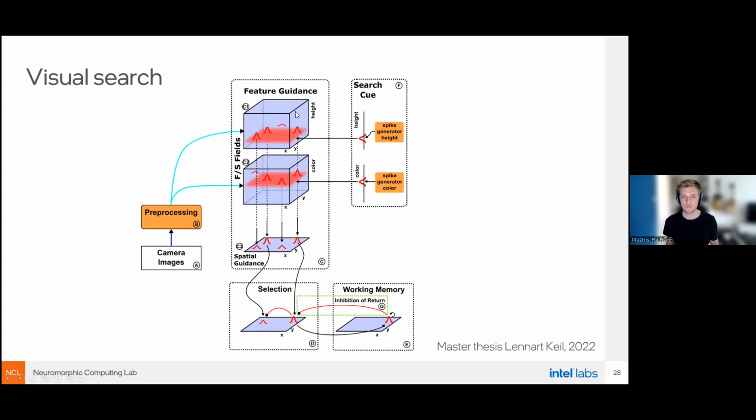And these three-dimensional fields would then create peaks at the particular objects' locations, read out the spatial locations, select one of the object locations, and then put that into working memory. That's sort of the gist of the visual search architecture. Raoul's model, of course, has much more detail to model psychophysics also.